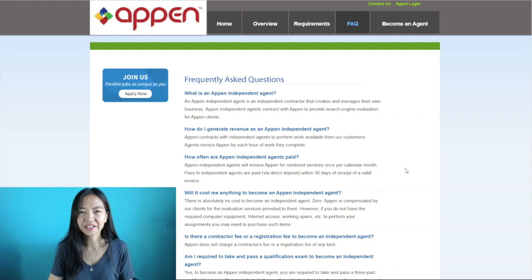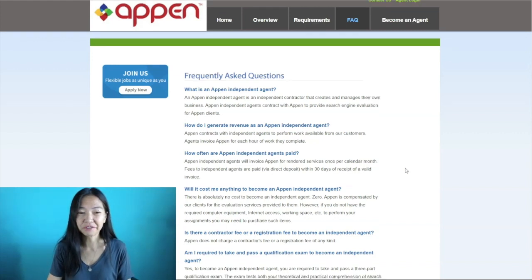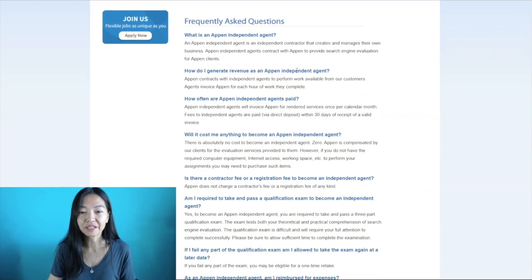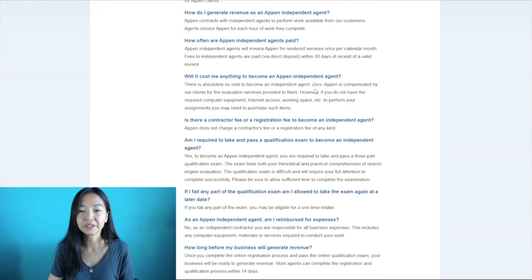So when you're looking at Appen, here are some FAQs that I found here. What is an Appen independent agent? When you're working with Appen, you're going to be an independent contractor, meaning you're not going to be an employee, so you're going to manage your own business, your own hours, and you could work for them. And Appen is basically your client, right? How do I generate revenue as an Appen independent agent? Appen contracts with independent agents to perform work available from our customers. Agents invoice Appen for each hour of work they complete.